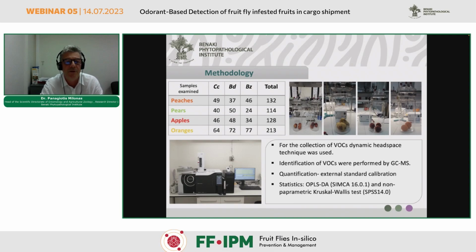We examined fruit samples from peaches, pears, apples, and oranges. And you can see there are more than 500 samples in total that were examined. So here, a few words about the technique.